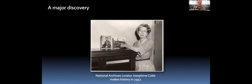Now, Josephine Cobb was a curator at the National Archives, where this photograph was discovered. It was badly labeled, something like a crowd gathers or something like that. And she was the first one to identify it and say that this was the dedication ceremony at Gettysburg. And she did this in 1952.